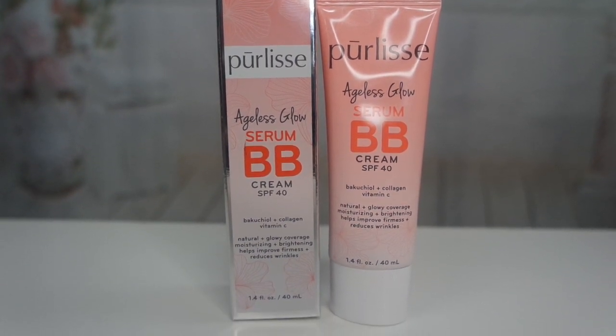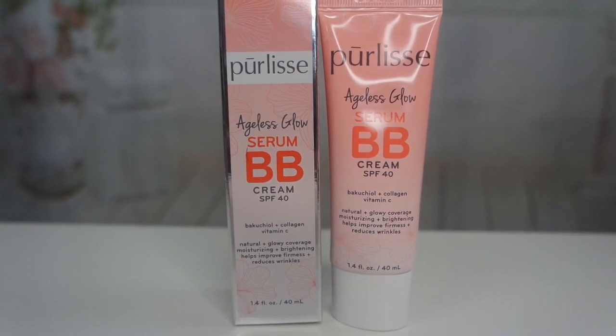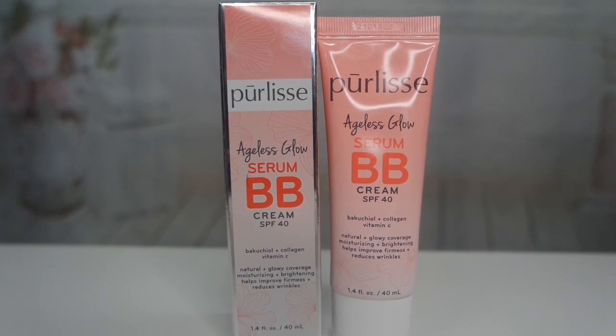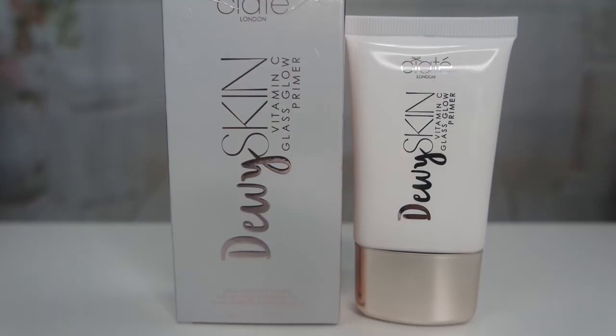I am actually surprised every time I get my BOXYCHARM box because the products that I've been getting are really good. Next, I do have Dewy Skin. Let's just see what this one is all about. Oh, Sayate London Dewy Skin Vitamin C Glass Glow Primer. Nice little packaging, real cute. Let me see if I can open this quickly.